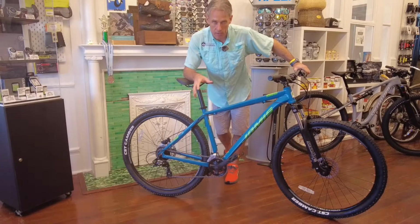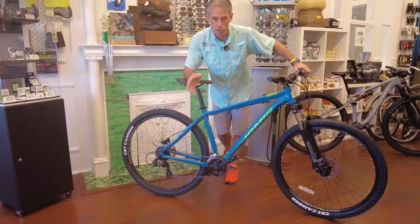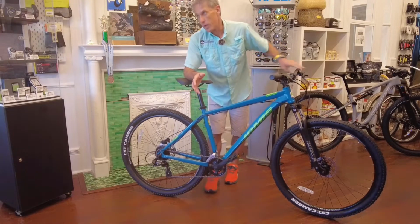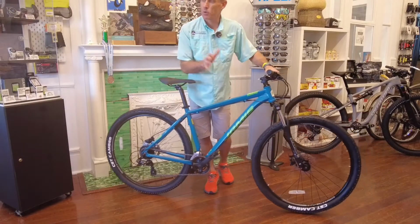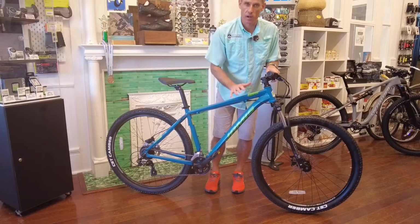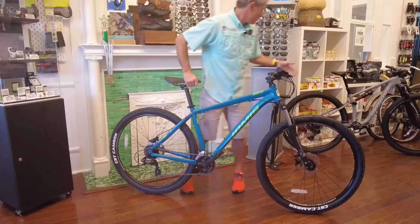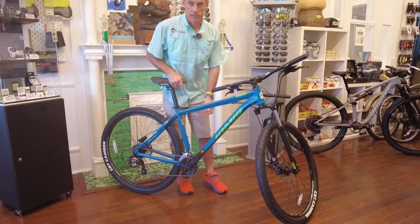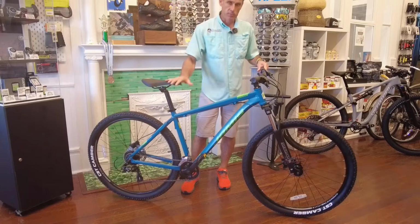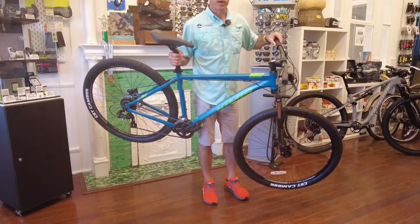As long as you take care of this bike, understand the way it rides, you can ride this bike in multiple situations and have a great time doing it. But when shopping for a bike, don't come in and want a $700 mountain bike, but yet you want parts that a $5,000 Specialized Epic has. It's two different things.